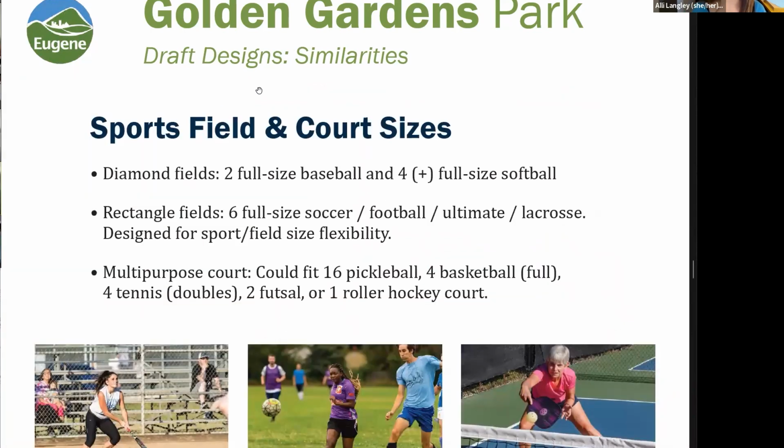The 3 designs also share some similar sports facilities. So they all have 2 full-size baseball fields, 4 or more full-size softball fields. They all have 6 full-size rectangle fields that can be used for soccer, football, ultimate frisbee, lacrosse. Those are designed for sport and field size flexibility. And they also all have a multi-purpose court that could fit, if it was used for a single sport, up to 16 pickleball courts, 4 full basketball courts, 4 tennis courts, 2 futsal or 1 roller hockey court.